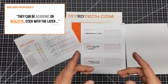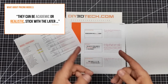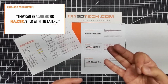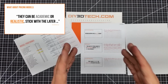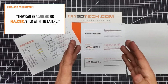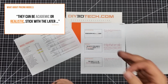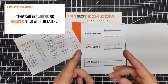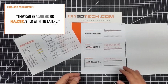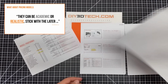Be very realistic about your pricing models. Do not become emotional about it. Set the price for sale. So I've given you 3 strong points right there you need to follow. And now you may say, Mr. DIY, 3dtech.com, those are pretty simplistic, but I can tell you most people don't hear them, and they fail because they don't hear them. So with that being said, let's jump to the next part about this.